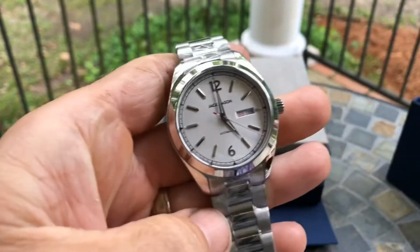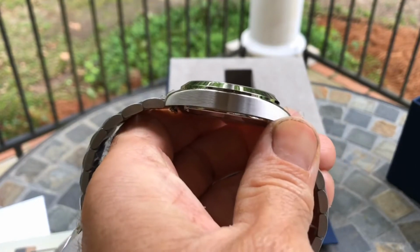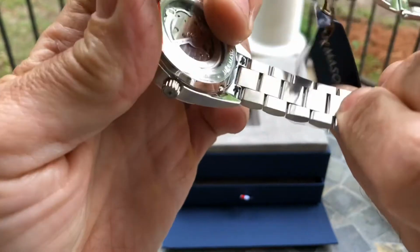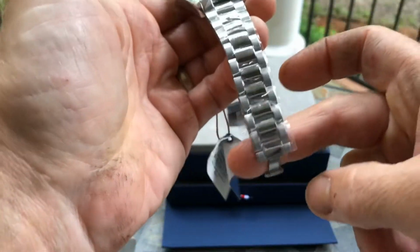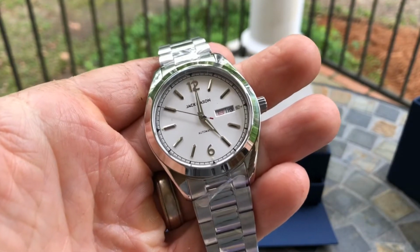Just a couple specs to get out of the way. 40 millimeters, very comfortable size. You can see it's very slender. It's 20 millimeter at the lugs, and this bracelet, it's a solid bracelet. The end links are solid as well. And it tapers down to, I'd say, about 18, maybe 16, maybe close to that. It's 100 meters water resistance.